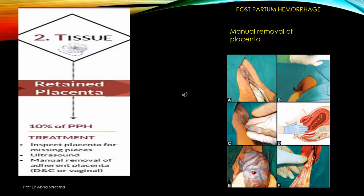Next is tissue, the retained placenta. It is 10% of the cause of postpartum hemorrhage. So, we have to inspect the placenta for missing pieces and also the membranes after the delivery of the placenta. And we should do an ultrasound and see if there are retained bits of placenta. Then we should either go for manual removal of the placenta if it is adherent, or go for D&C if there are missing cotyledons. Here we can see a picture of retained placenta.